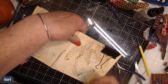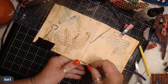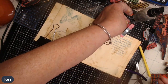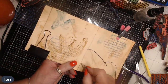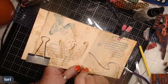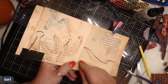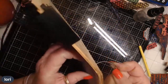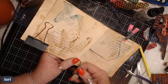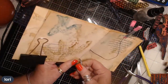There are tons of videos on the internet for doing this pamphlet stitch. My hand is slipping. I feel like it's going through, but it's not really. There it goes.